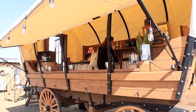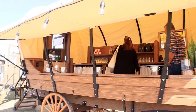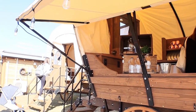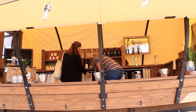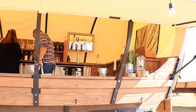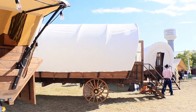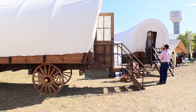Could you imagine? You don't even have to just use these ones for glamping, guys. This can be your common area. This can be your business. They have this entire side opened up with what appears to be some kind of bar, but you can use your imagination here and do whatever you wish. I just love this company, guys. It's called the Conestoga Wagon Company, I guess. I'll get close up here.